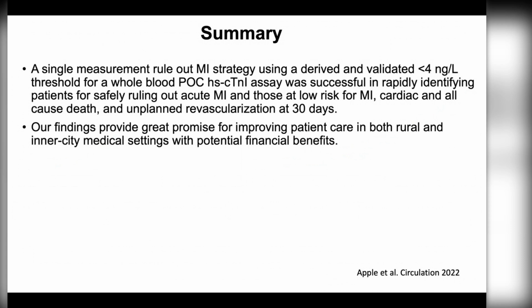It does provide the ability to have a strategy to set up an algorithm for early rule out. This is a single sample. Louise and I are working on a 0-2 hour delta rule out in addition, for those patients who are above the 4 nanogram per liter, but less than the 99th percentile.